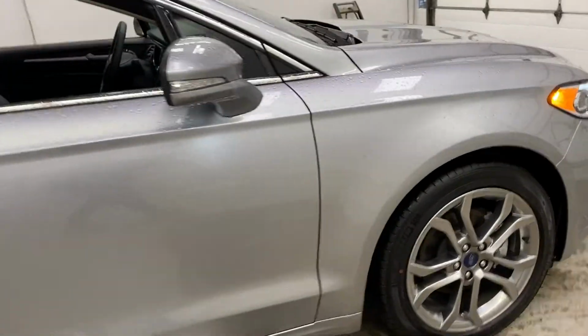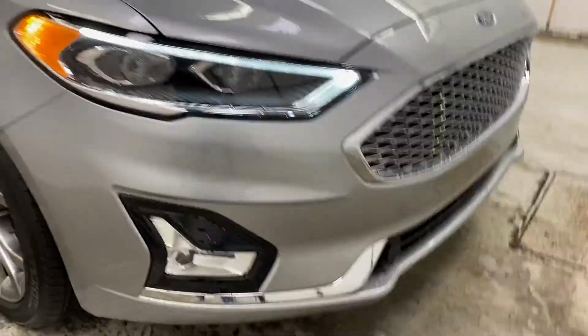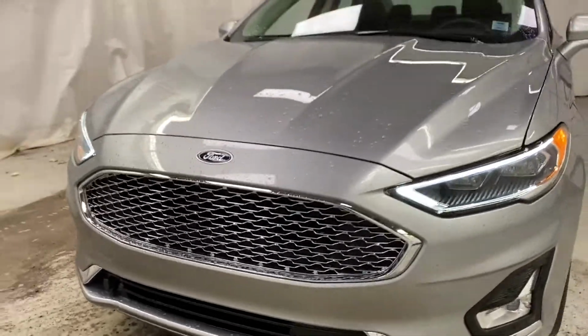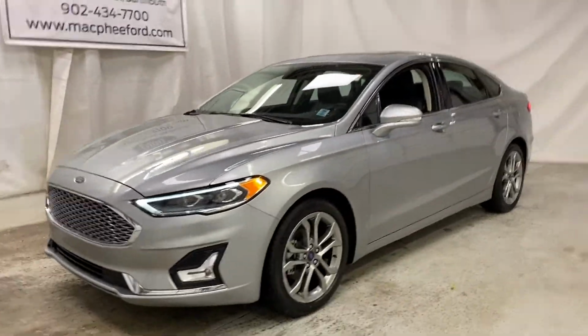And we'll take a look up at the front. LED headlights and fog lights up front here. Chrome grille with perimeter sensors up top as well. All around a very fuel efficient friendly car, good for the environment, and a nice family car.